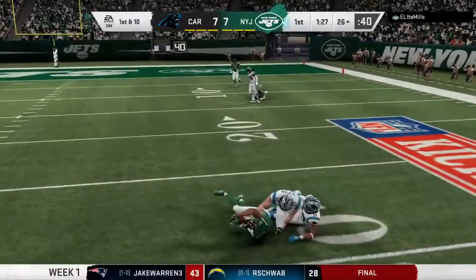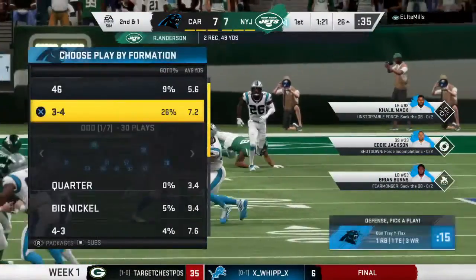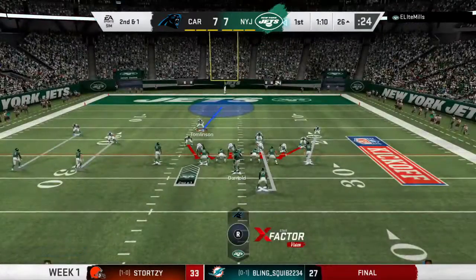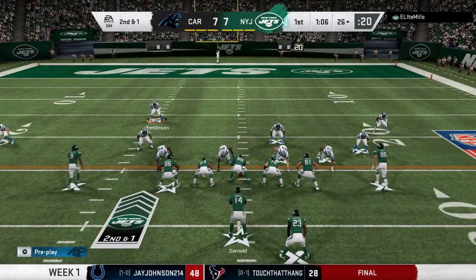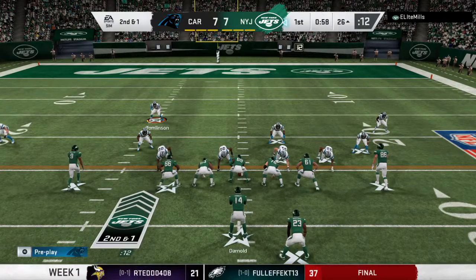Darnold finding Anderson here. And he's tackled a yard short of the marker. Good gain of 9 on first down. Nothing fancy on first down, but a very consistent type of play. Hit that slant. A lot of people call it an extension of the running game, and it can be if that pass is completed, because when you hit a guy on the run like that, he often can go for big yardage. Sets him up nicely for second down, staying ahead of schedule.